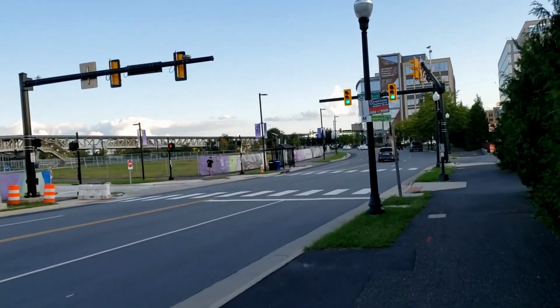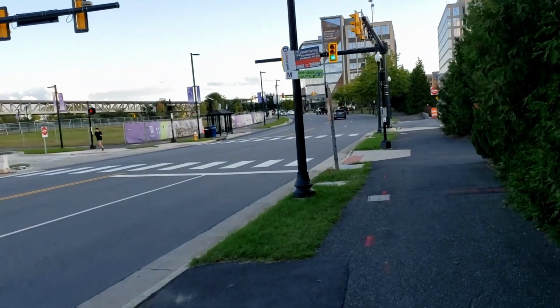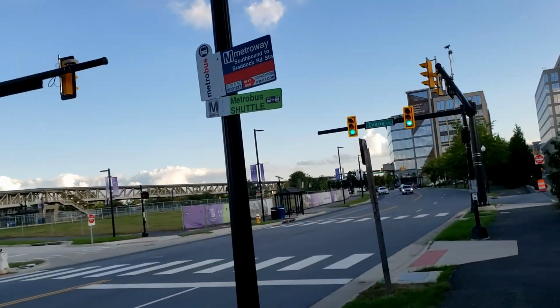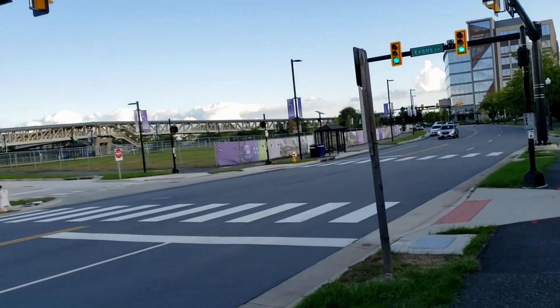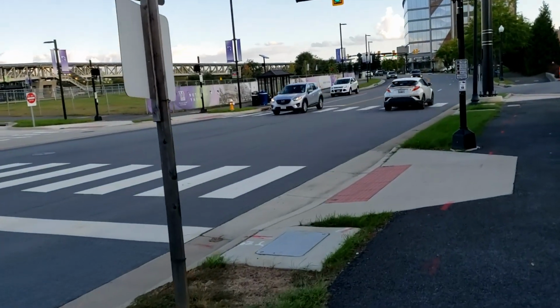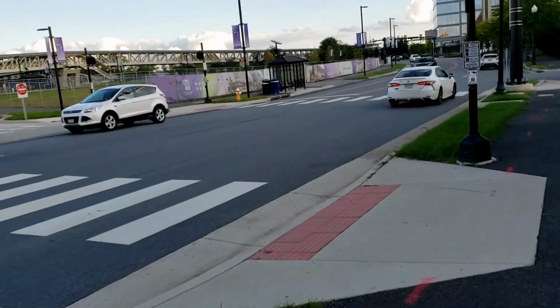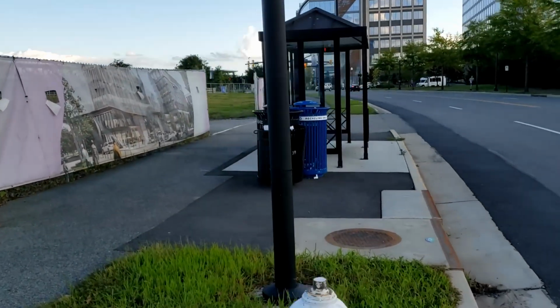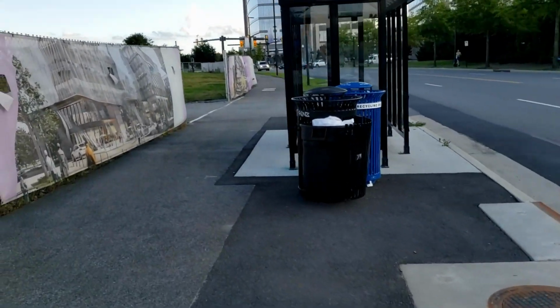I don't get it. Because we'll cross the street, we'll go over to Potomac Yard, and I'll show you guys what I'm talking about. It's also where the Metro bus shuttle stops. So if Potomac Yard's out for some reason, people have to exit the station and come across the street. So if you're going north, then the station's right there. It's across the other side of Potomac Avenue.